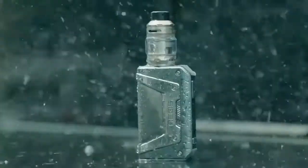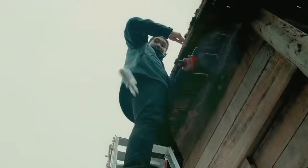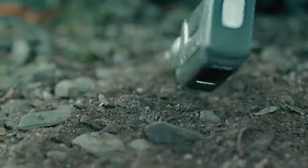Just take the jump and hold your breath. It feels good to be alive.